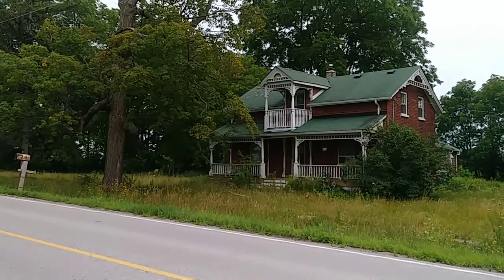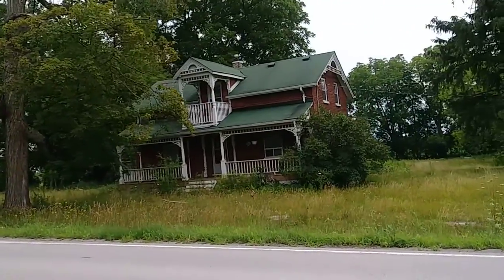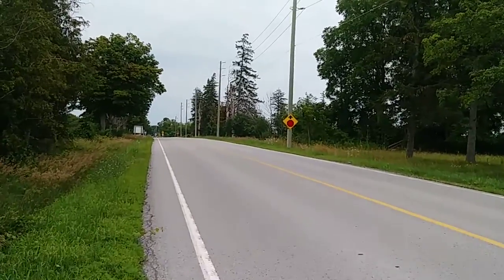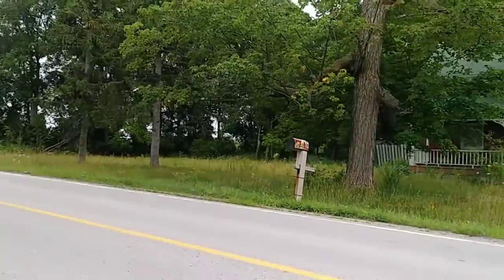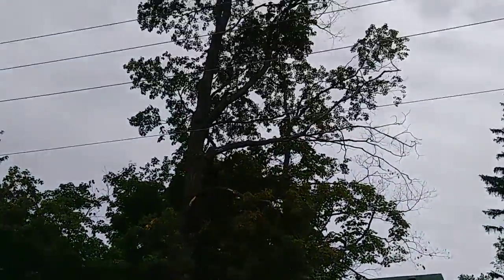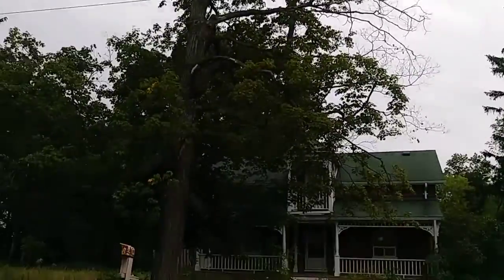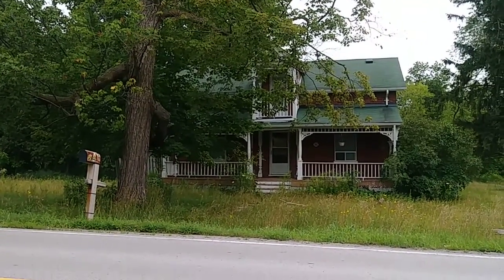So as promised, I'm back on the other side of the house along Concession 14. That's going towards Pickering. And I am in Markham. Wow, is that tree ever large? So I'm going to check the mailbox after this car drives by.